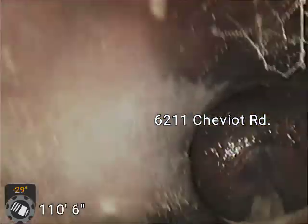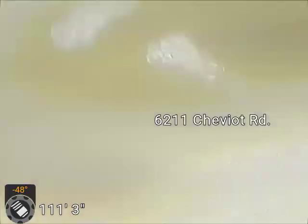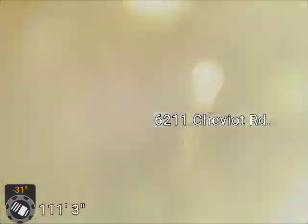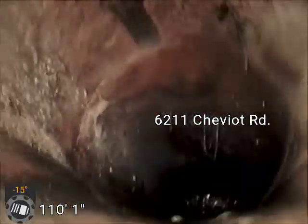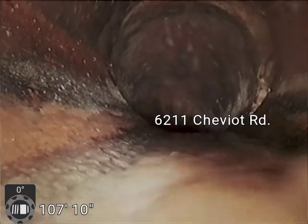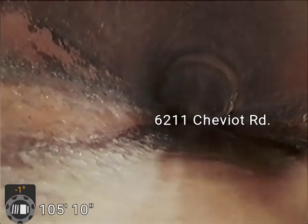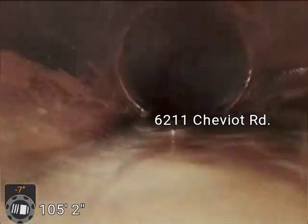Looks like we're getting ready to dive into the main now. There we go. So we are looking down into the main, actually touching the bottom of the main there. Go a little bit slower as we come back, and hopefully we have a lot better picture of what was going on.